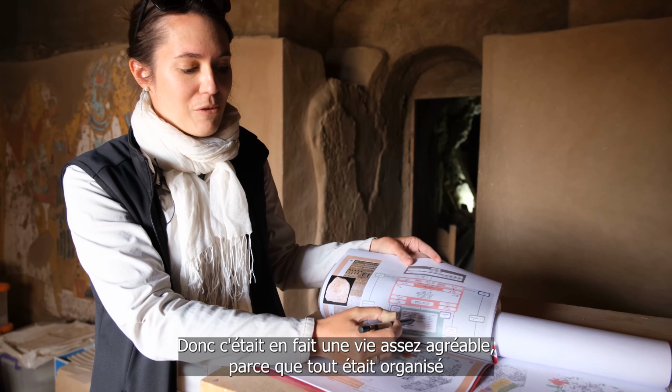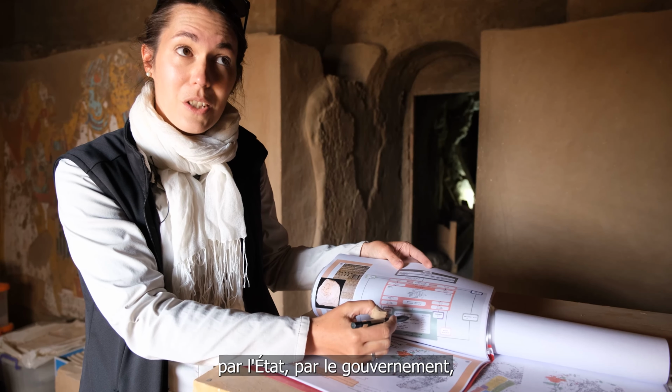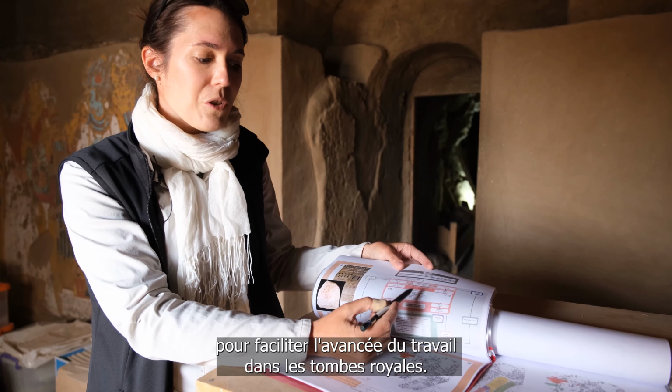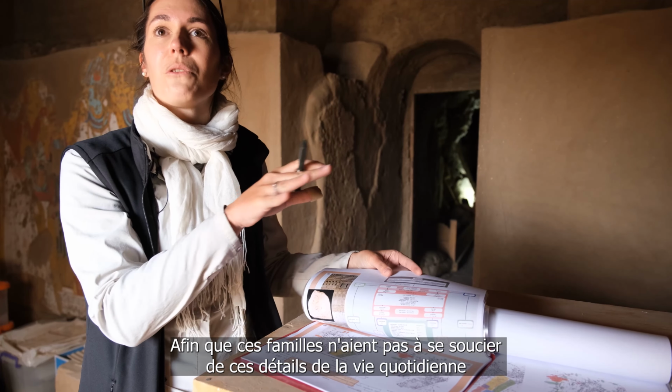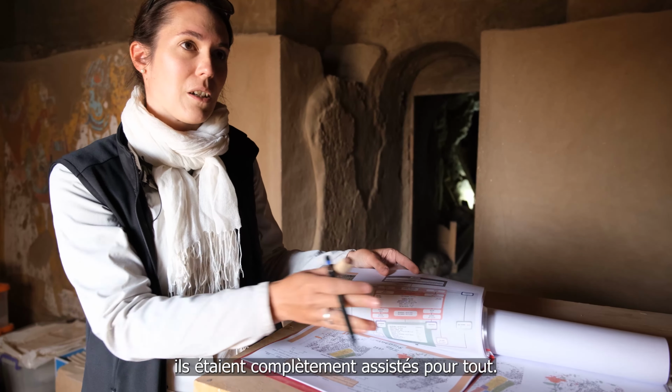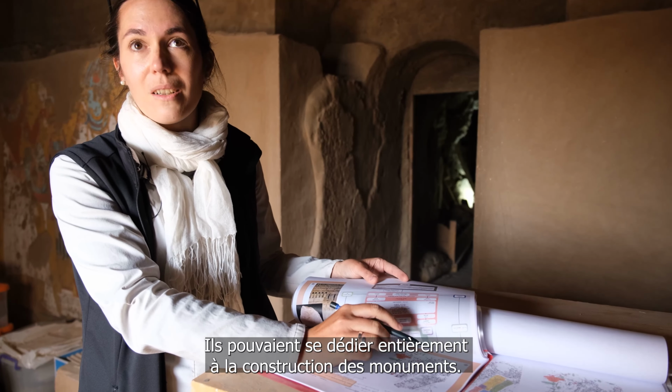So it was actually quite a convenient life, because this was all organized by the state, by the government, to smoothen the progress of working in the royal tombs. So that these families do not have to care about these daily life matters. They are completely supplied with everything. They can focus entirely on building the monuments.